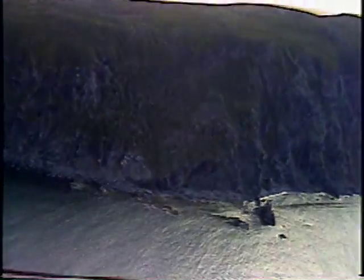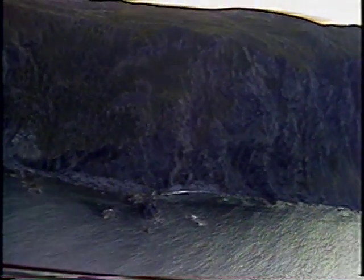Poorly developed rock platform. Some cave and stack development. This is in the vicinity of Western Head. Flying at 500 feet now. The cliffs now are very impressive.